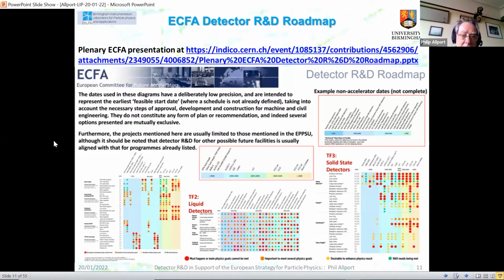So the various facilities in the different time bins are shown both for accelerators and non-accelerators, and even in the case of non-accelerators, I should emphasize that this is only a sample of things. And then within each task force, taking this list of facilities and the timing in those diagrams, the task force has taken those key themes I discussed and seen for each of them what is the time scale which looks most critical. And so the dots shown here try to illustrate not so much the difficulty associated with the R&D, but the extent to which that particular topic is critical to that particular facility, i.e.